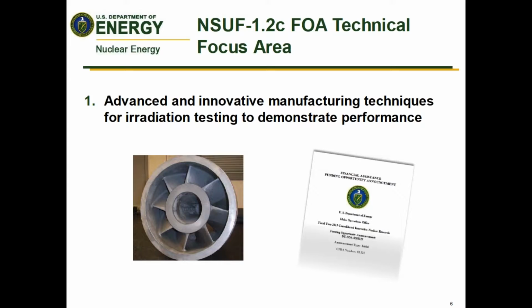Some examples in this one: we're looking for joining techniques for silicon carbide cladding components, and also coupling to some of the modeling mechanisms that we have available. Again, just to make clear, 5 months after project initiation, we expect these components to be developed and fabricated already, so the process is known. And then there is a 3-year, $750,000 limit on the PIE portion of that. So irradiation up to 3 years, and $750,000 for the PIE after it's been irradiated.